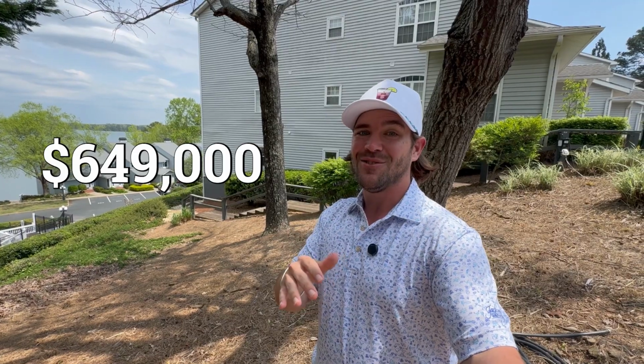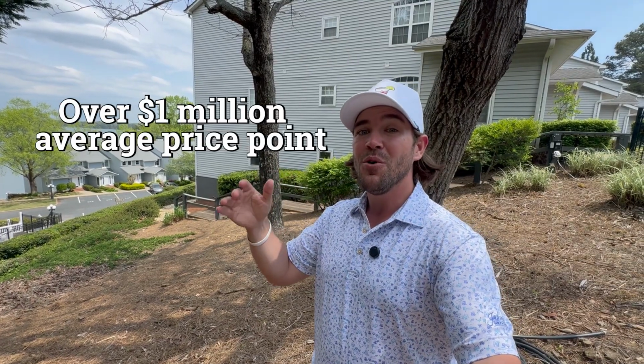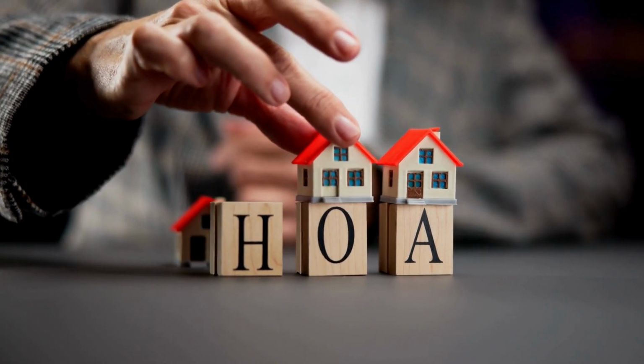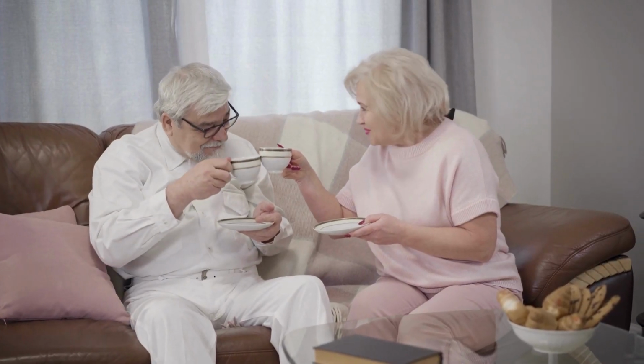Now, what makes something like this very desirable, or what makes it such a hot commodity? Well, they're listed at only $649,000 and $498,000. Considering the average price point on Lake Lanier is over $1 million, this is easy access to the lake life and lake living. It could be great if you're retired and you want a secondary home, or you want your primary residence here and you don't want a lot of upkeep because there is an HOA. You don't want to do the maintenance. You just want to live as easy as possible.